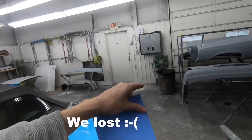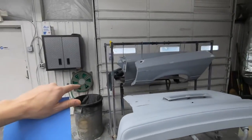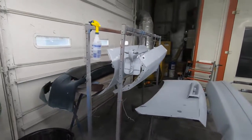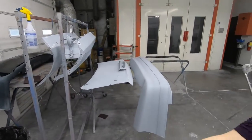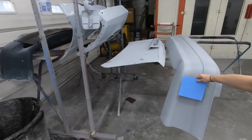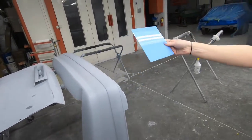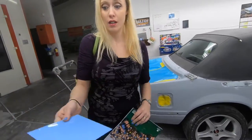Oh, these are my parts too. These are in primer. These are my fenders. Here's my Cobra bumper. Look at that. Yeah, that's Carolina blue. I think that's Carolina blue. I think we found it, guys.